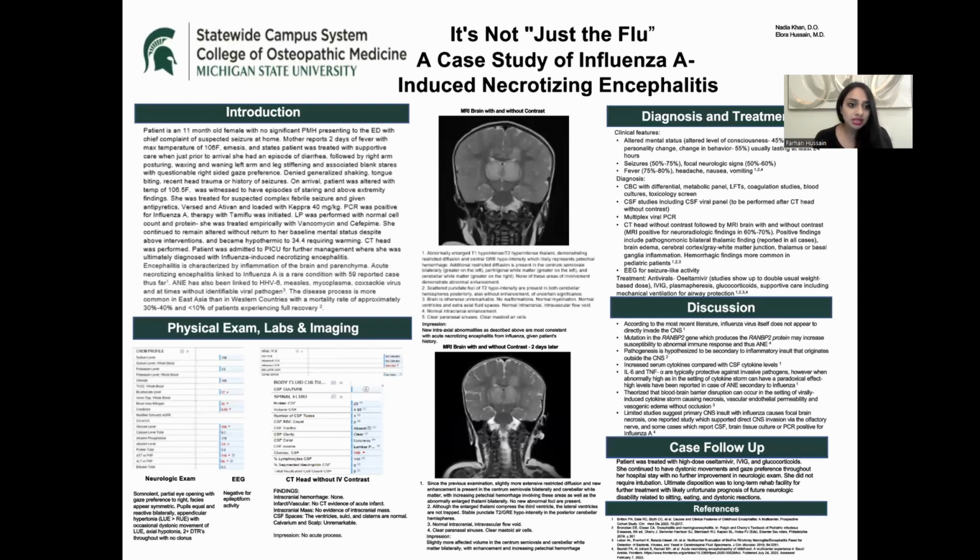It's more prominent in East Asia than in Western countries, with a mortality rate of approximately 30 to 40%, with less than 10% of patients unfortunately receiving full recovery. In regards to labs and imaging, there are relatively non-specific findings, with transaminitis and a negative CT head. You can have a positive EEG; however, this patient did not.